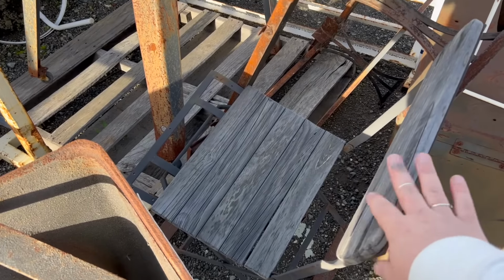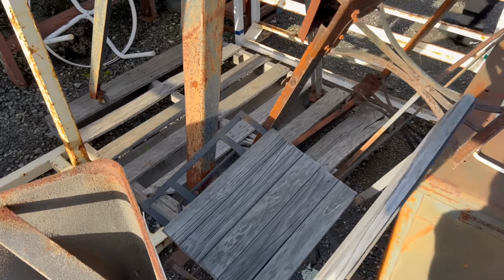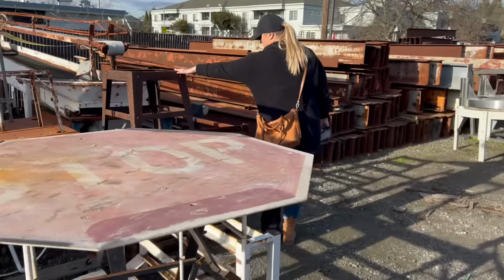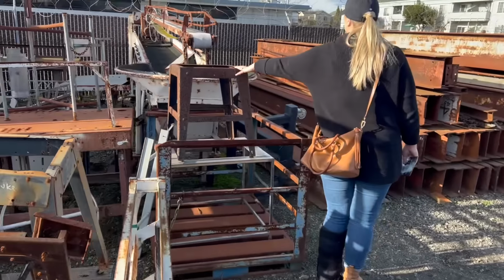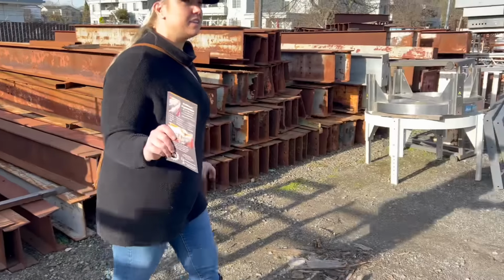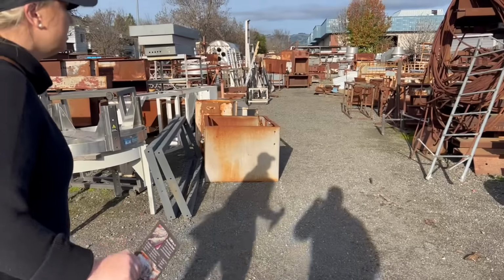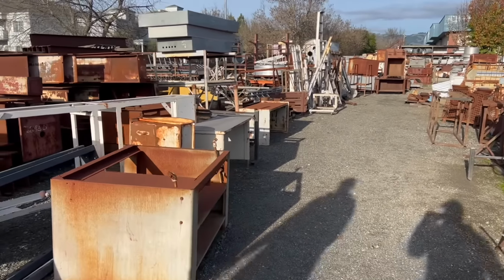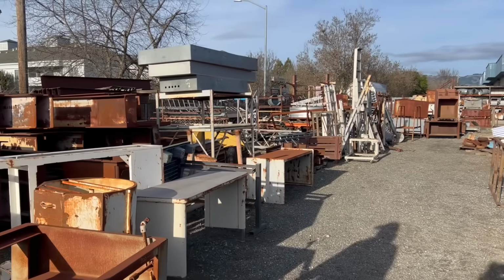This one's kind of cool. If there was a matching set. This is cool, that uses a table. Put a piece of wood on top. That would be pretty cool too. I could see if you were handy, this would be a really neat place to go to. But we're not handy. Well, you're handy. But this would be a really great place.